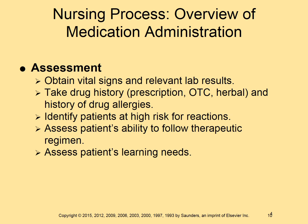Okay, identify patients at high risk for reactions, looking at other medications they've had. Have they had a problem in the past with something related to it, possibly a cross-reaction? Assess their ability to follow the therapeutic regimen. Can they really do it?